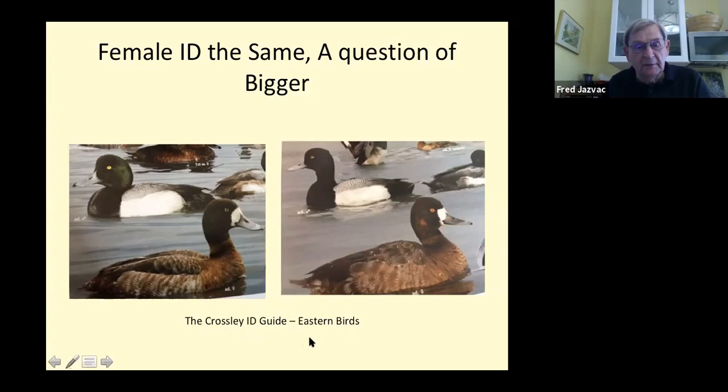So I'm the problem. Okay, ID, it's the same thing. What Kaufman said, everything is bigger on it. Look at the head width, bigger. Look at the width of the bill, larger. Look at the nail, it's bigger. Can barely see it here. And you can apply the same principles to the female. The thing is bigger. Everything is bigger. And I used the male, sorry for that. But anyway, bigger is the thing with separating these two birds.